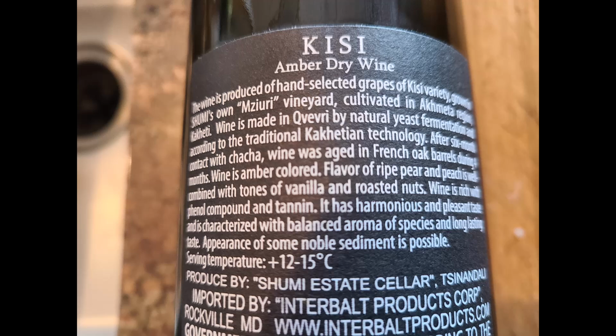Let's start by looking at the back of the label on this bottle of Kisi. So the first thing we note is the wine is made in qvevri, which are those large clay pots or amphorae that are buried in the ground and where the wine ferments for several months, in this case 6. You'll see it says after 6 months contact with chacha. With a capital C, that would be a Georgian brandy, but in this case it means the whole product of the grapevine, with stalks, maybe some leaves, the skins and the grape juice. That's what actually gives this wine its amber colour. Stays in the qvevri for 6 months, after which it's put in oak barrels for 4 months.